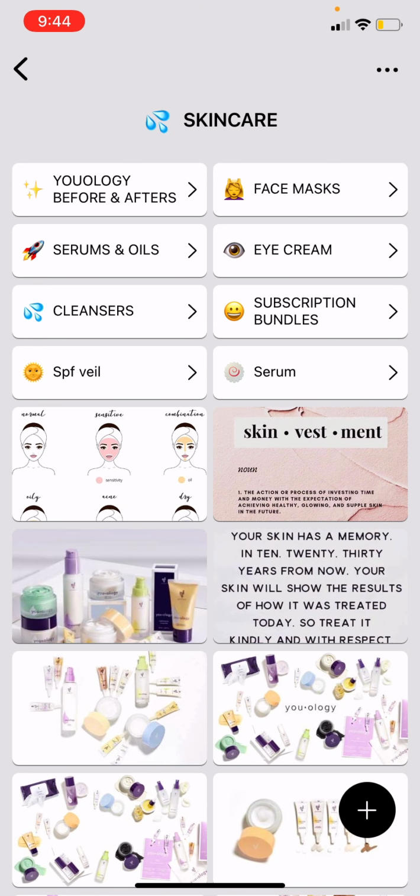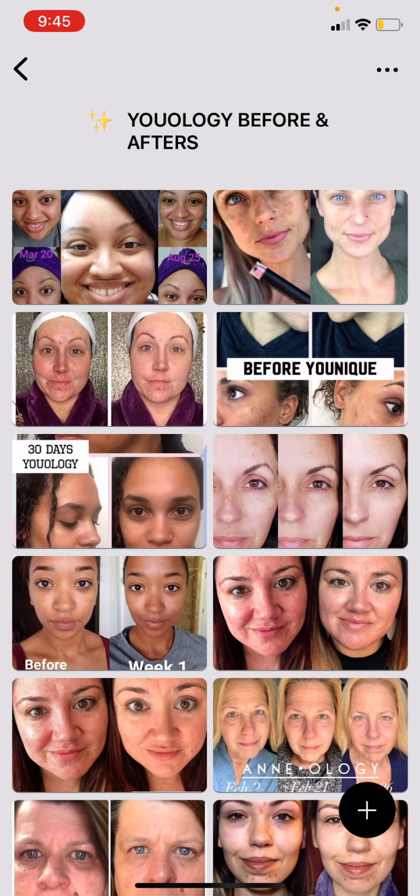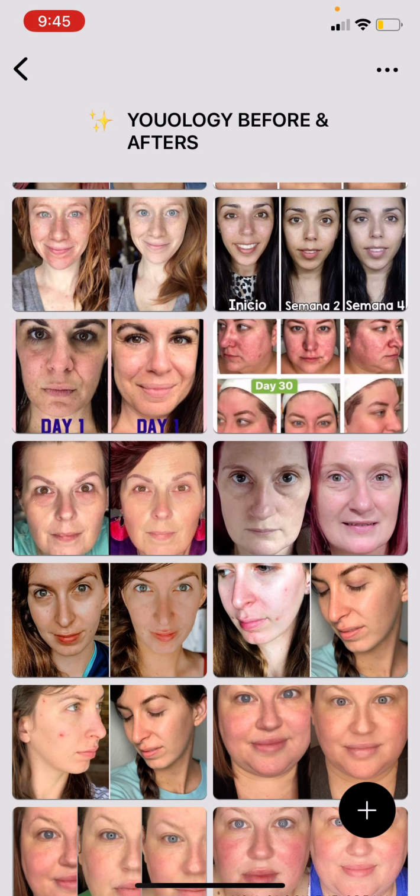Same thing with skincare. Our skincare is a great way to work the business, and we have a ton of before and afters. You can share these on stories. You can share these on your Facebook group or wall.